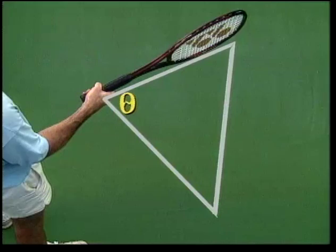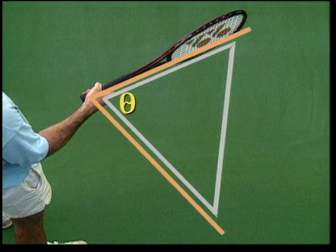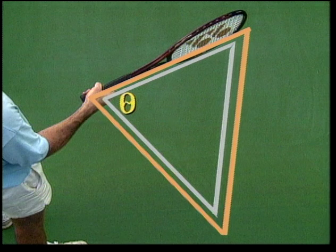Well, the third leg gets longer. If the longer racket makes this leg of the triangle longer and this leg of the triangle longer, then the path of the sweet spot is longer too. But notice that our angle, theta, hasn't changed at all.